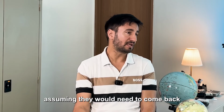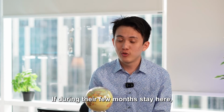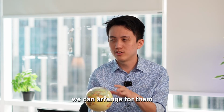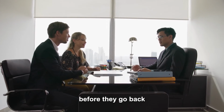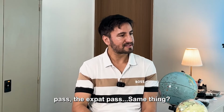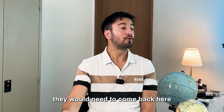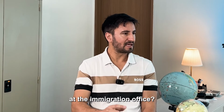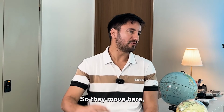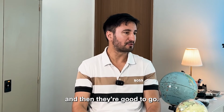The bank account, I'm assuming they would need to come back here. Depends on how we arrange it. If during their 3-month stay here they decide to set up a company, we can arrange for them to meet the banker before they go back, so they can get their bank account open. And then for the employment pass, the expat pass, same thing, right? Yeah, it's the same thing. For that part, they would need to come back here to get the stamp at the immigration office. Yeah, after it's approved. So then they're ready to move here. They move here, go to the immigration office, get that stamp in their passport, and then they're good to go at that point. Correct.